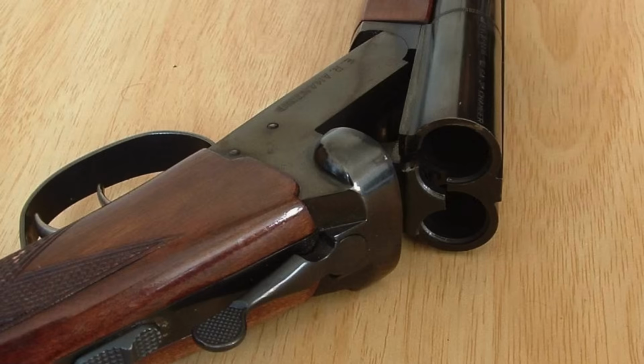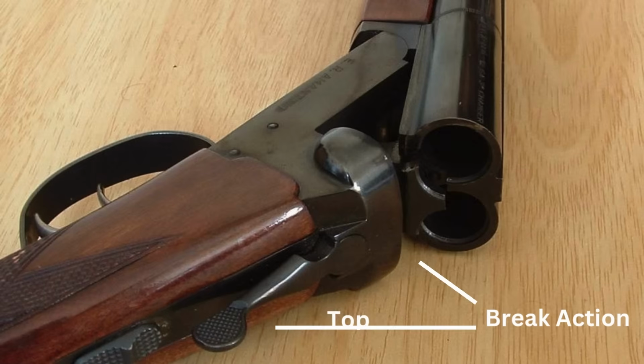Double-barrel shotguns like the one Henry uses almost always feature the break action mechanism, where the barrels hinge open to allow the gun to be loaded and unloaded, most commonly done by flipping the top lever, sometimes called the action release. This effectively disengages the bolt from the barrels, allowing them to open.